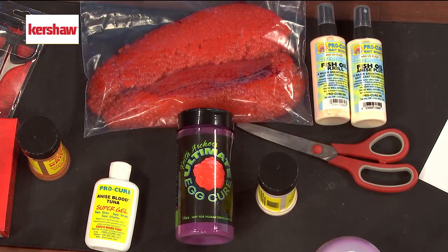Think about using toothpaste on a plug. That by itself should barbecue your brain, but we're not talking about that. By the way, it works really, really well.